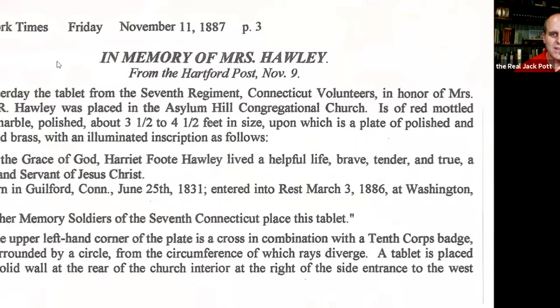Well, here it is. From the Hartford Post, 1887, and then reprinted in the New York Times in memory of Mrs. Hawley. Yesterday, a tablet from the 7th Regiment Connecticut Volunteers in honor of Mrs. Joseph R. Hawley was placed in the Asylum Hill Congregational Church.